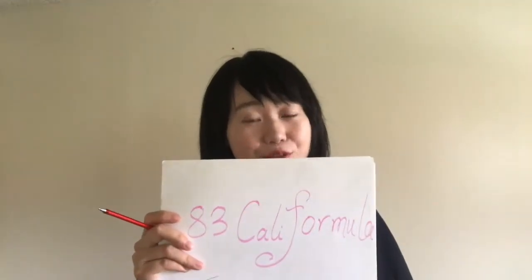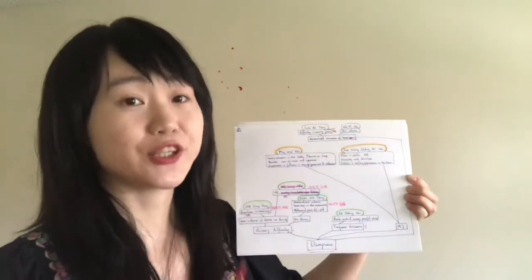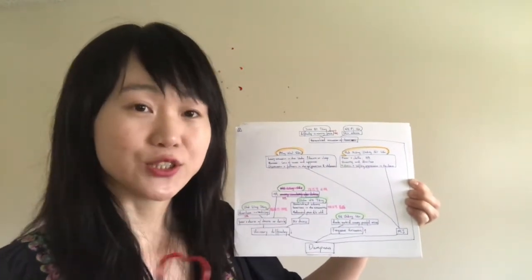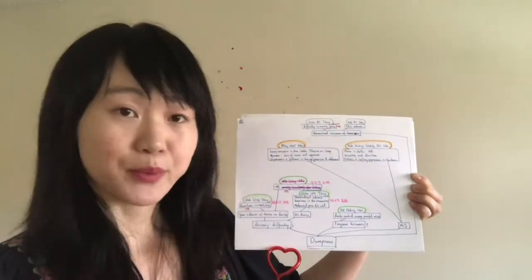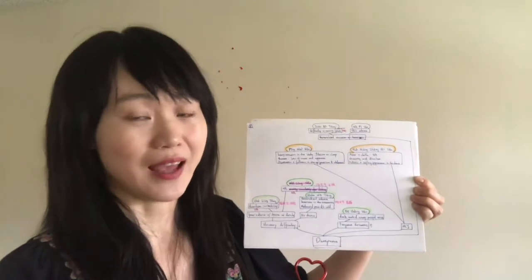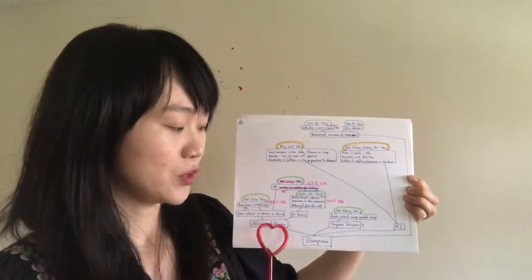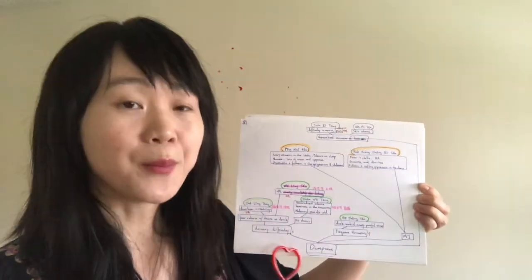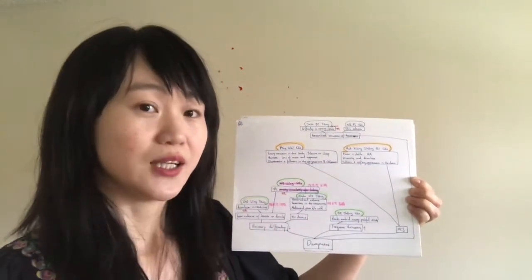Here are the 83 formulas. For example, we draw a big picture in order to figure out each of the categories. In the spring, expel dampness is the main one that we are going to learn at the beginning, and we draw the common symptoms from the bottom to the top.